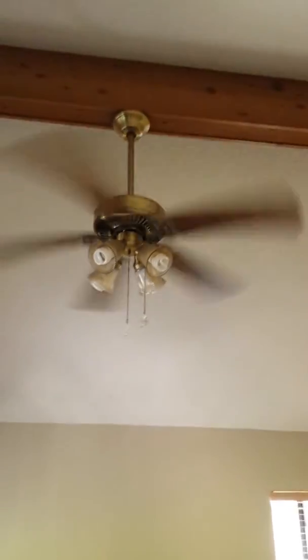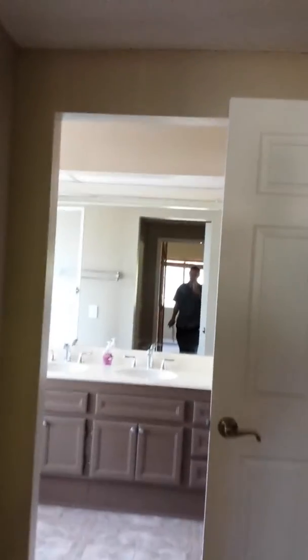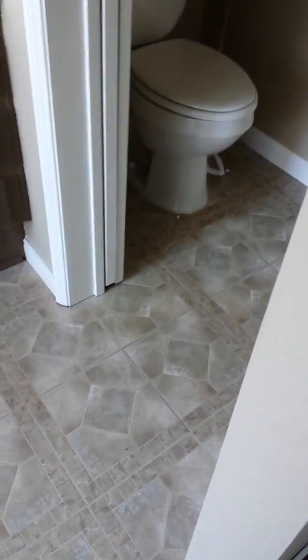In this space, I was considering, we'll remove the popcorn in here as well. I've actually seen that whole thing be drywalled and textured, and it looks just that much more modern. And then the fan could be a more modern finish as well. I don't think it'd be very expensive to do any of that. Here, this should all be tile.